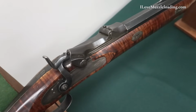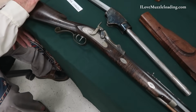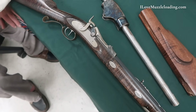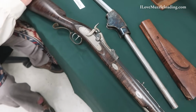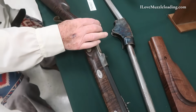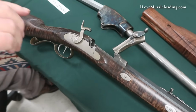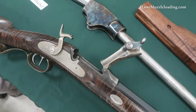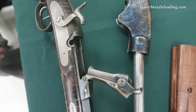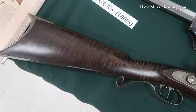This is another trapdoor Springfield. You can see the side, the same action. And I should flick that open for you here. You can maybe recognize it a little better. They just slid the cartridge in this. And of course, this was favored because you didn't have to do muzzleloading. All you had to do was use brass cartridges. But again, it was a single shot.